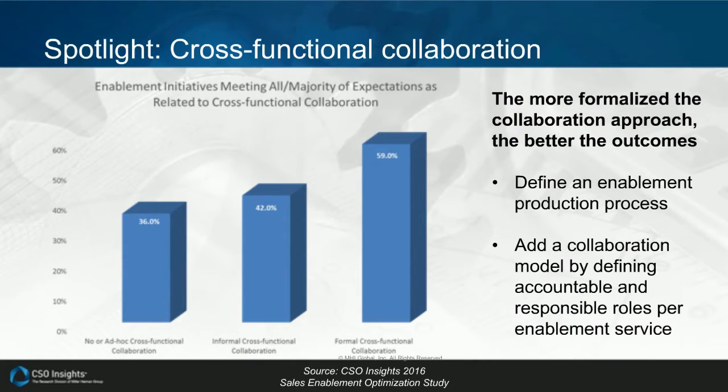So what we did here is we looked at the results of this group of participants in the study. You said we work based on a formal cross-functional collaboration approach, and we mapped that to the others who said, I don't know, for us it's ad hoc or informal, and we just looked at the outcomes they achieve. And you can see here you're much more likely to achieve your goals and to meet expectations if you work based on a formal approach to collaboration.